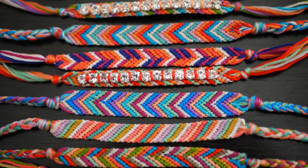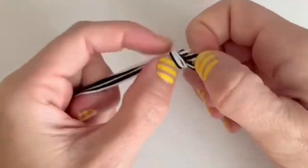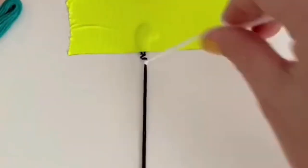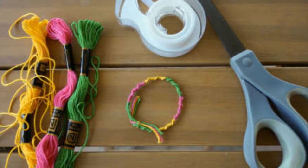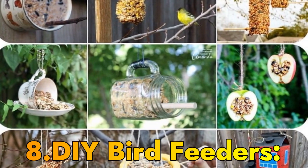7. Friendship bracelets. Friendship bracelets are a timeless craft that fosters creativity and promotes friendship. Kids can use colorful threads to create intricate patterns and exchange these bracelets with their friends, making cherished tokens of their bond. Materials needed: embroidery threads or yarn, beads (optional).